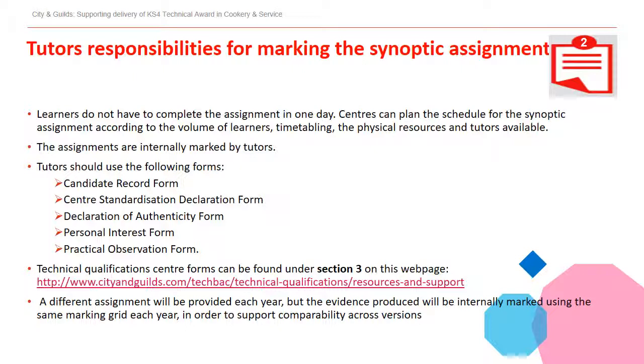You need to plan the schedule for the synoptic according to the volume of learners, your timetabling, the physical resources you have available and the tutors that are available for that. The assignments are internally marked by your tutors, but you must use the following forms that City and Guilds provide. That is your candidate record form.